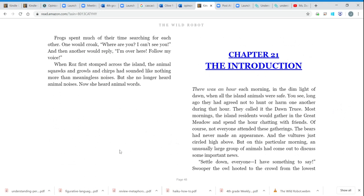Frogs spent most of their time searching for each other. One would croak, "Where are you? I can't see you." And then another would reply, "I'm over here. Follow my voice." When Roz first stomped across the island, the animal squawks and growls and chirps had sounded like nothing more than meaningless noises. But she no longer heard animal noises. Now she heard animal words.